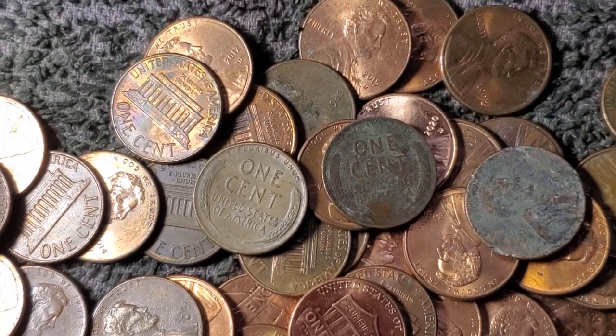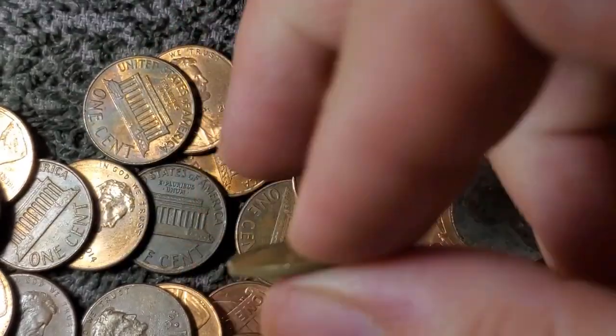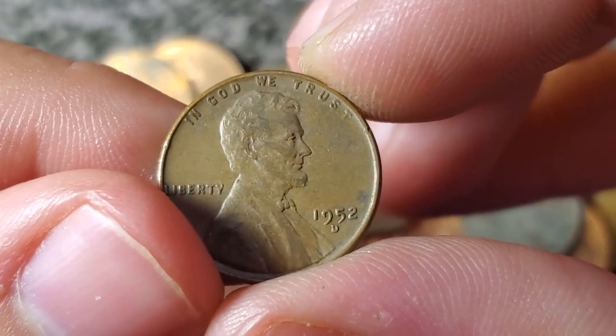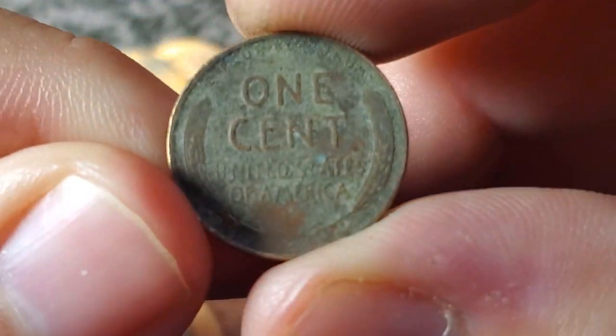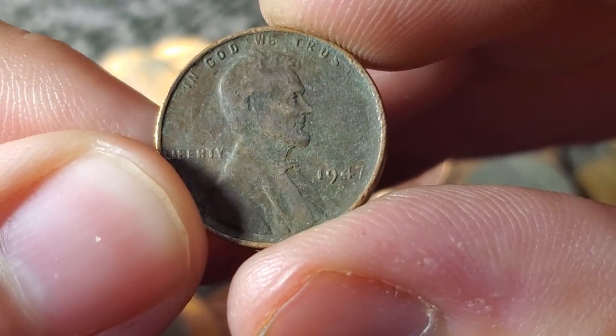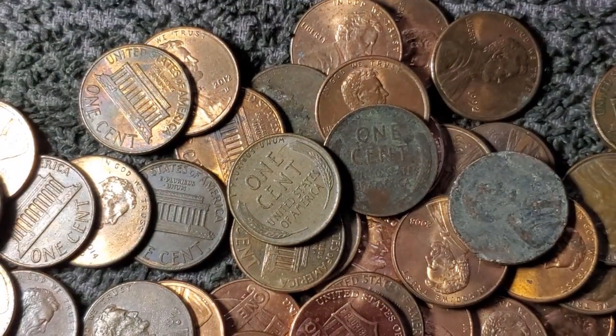Well, we're off to a good start in box number 6. Roll number 1 just gave us 2 wheat pennies. So a 2 wheat penny roll for roll number 1. The first wheat penny is a 1952 Denver. And right here we got a little bit more dirty. It looks like a 1947. So all right, 2 Wheaties in the first roll of box 6. I'll take it.